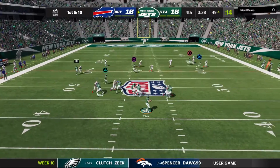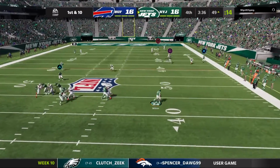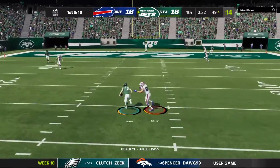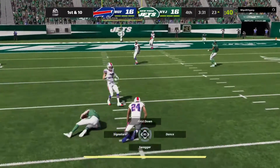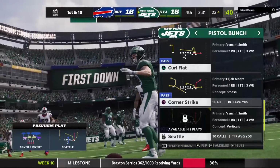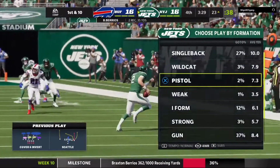Here's Wilson. Flushed out right. And he completes it to Berrios. And he goes down, but not before getting this inside the 25. And that's a nice throw right there.